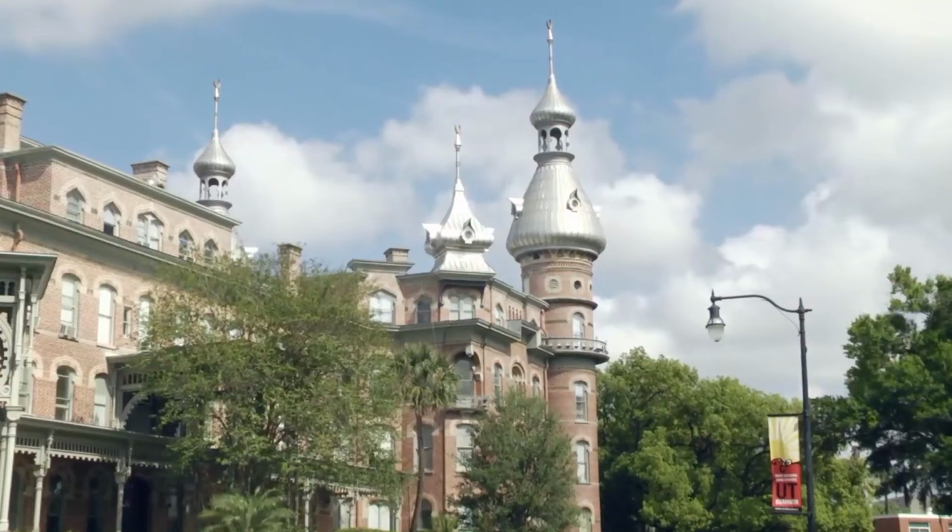Welcome to the University of Tampa. My name is Tucker Whitman and I'm a junior marketing major here at UT. Today we're going to look at some of the highlights of our beautiful Riverside campus here in downtown Tampa. We'll start at Plant Hall.